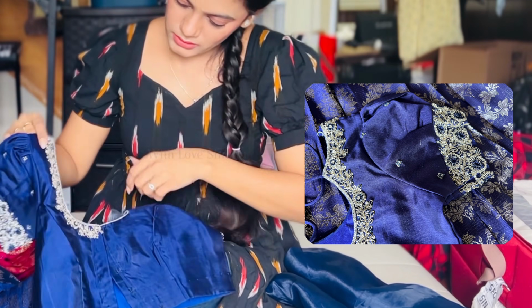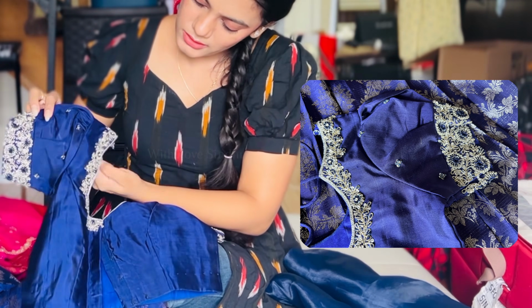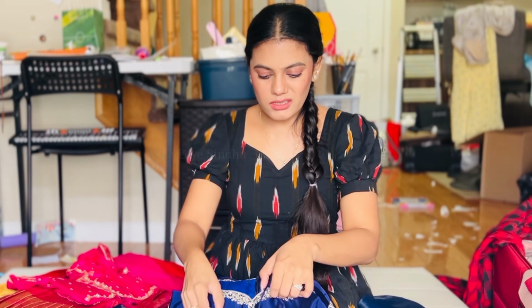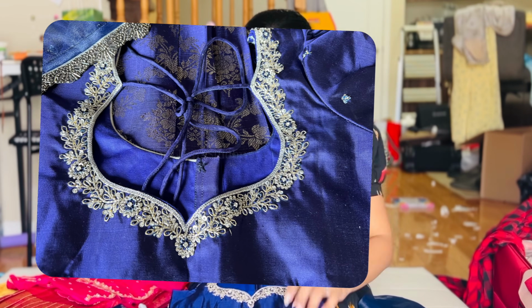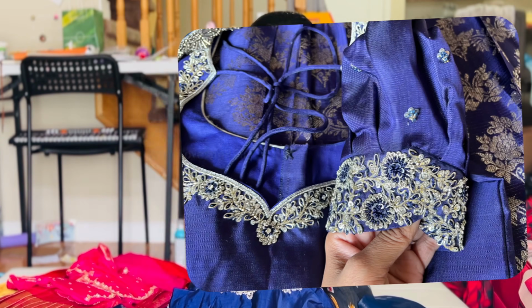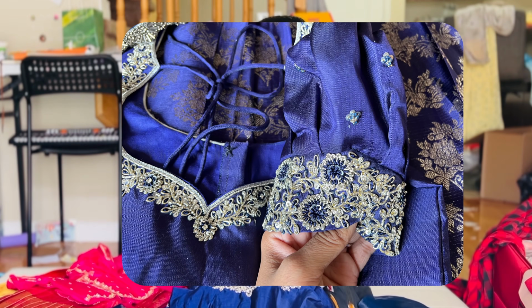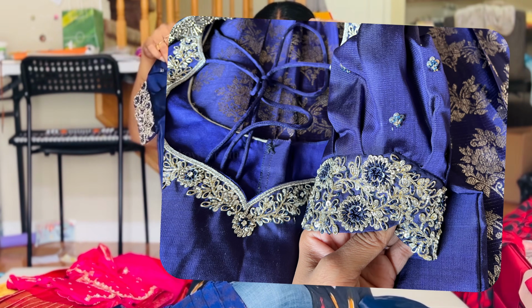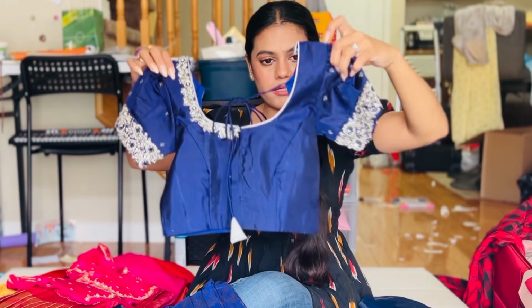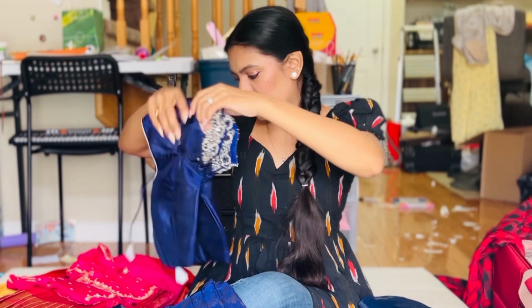Look how beautiful it is. All the work. This is the back. I didn't want to do too much on the blouse part because this is the first time she's going to wear a blouse. So I didn't want her to feel more uncomfortable with so many things added to it. So I just kept it, I would call it simple, but adequate. I would call it that.